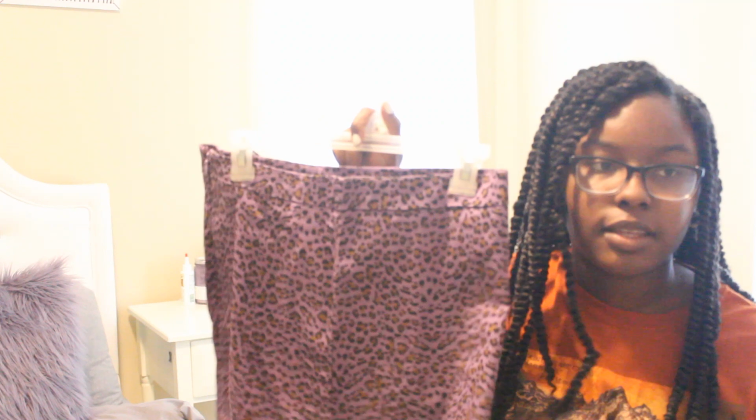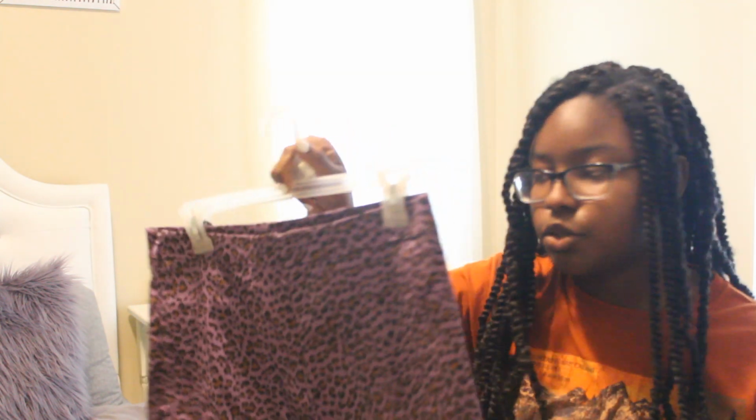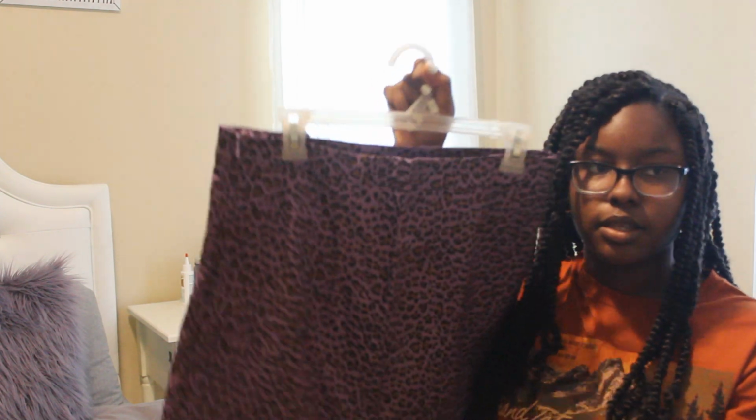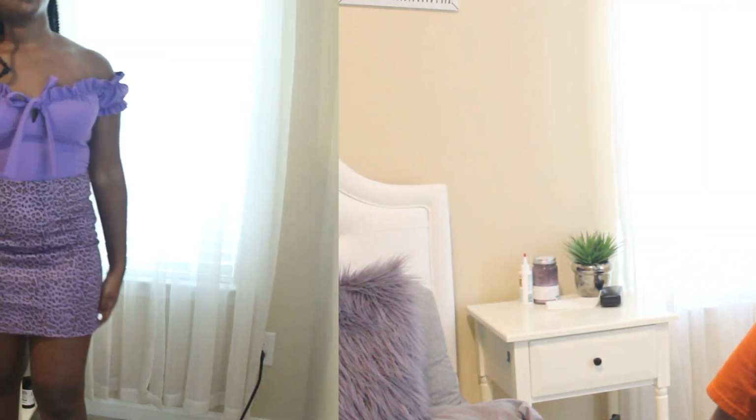and it's a very nice length. It's high-waisted and it's not too short or anything. It has an invisible zipper on the side as well, so it's easy for you to get in. I really like this. I haven't worn this yet, but I will soon.